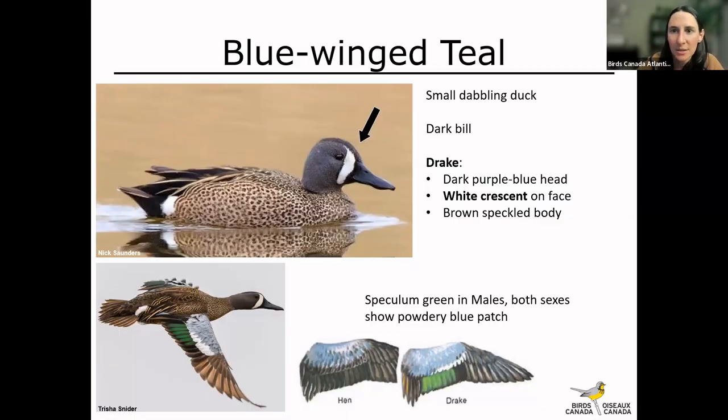The blue-winged teal is our second last. It's a small dabbling duck, so these are quite a bit smaller than the other species we've been talking about before. The male has a fully dark bill. You can see he also has this sort of striking difference between his really dark purpley blue head compared to that brown spotted speckled body. And the main mark for the blue-winged teal male is that big white crescent on his face. So again, that white piece is going to really stand out, even if the other colors are muted.